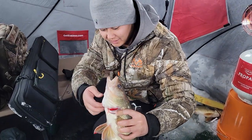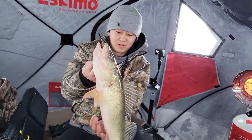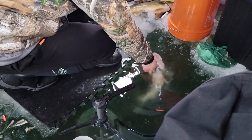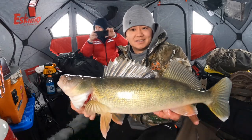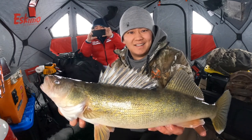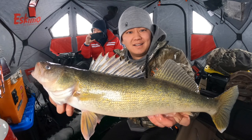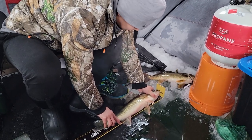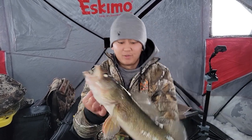Third monster of the day. Oh, he choked it too. Not a nice walleye. Give him a drink. Check this walleye out. Third big monster walleye of the trip. Wow. Give him a measurement. 22 inches. Alright, another beautiful walleye. 22 inches. We'll let him go.